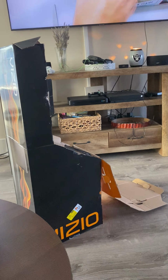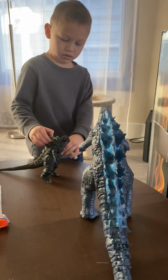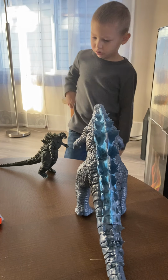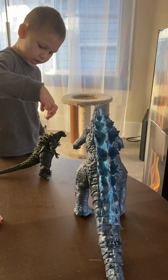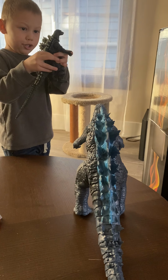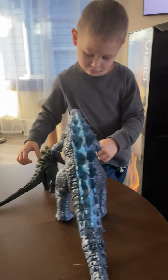And when you see Marshmallow Godzilla and you see these and you think it's Mushroom Godzilla, well, he has black around his white spikes, so everybody can know he's Winter Godzilla instead of Mushroom Godzilla. Who's next?